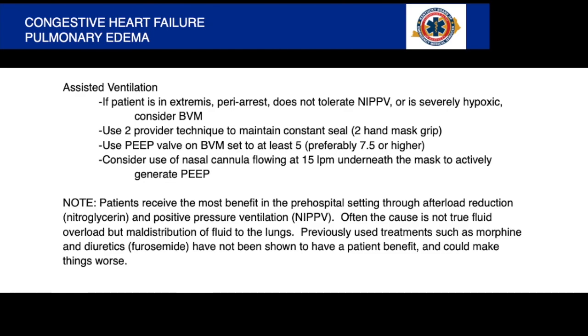And then consider using a nasal cannula flowing at 15 liters per minute underneath the BVM mask, because that will actually provide you the PEEP that you want. I've got a whole other video that details that. Check out the one on great airway things to do, even if you don't have a vent and that kind of stuff. It's in there.